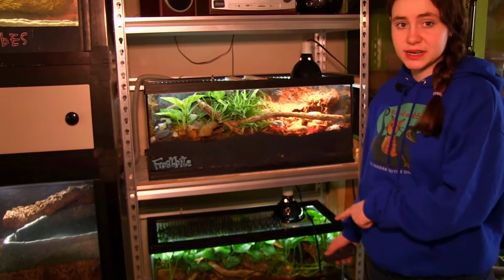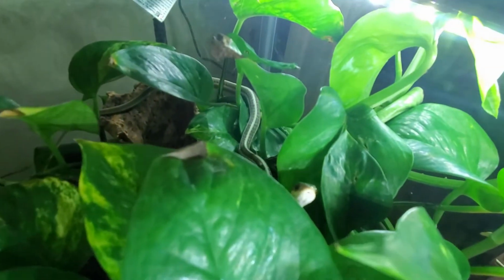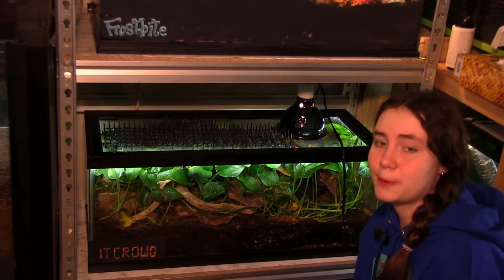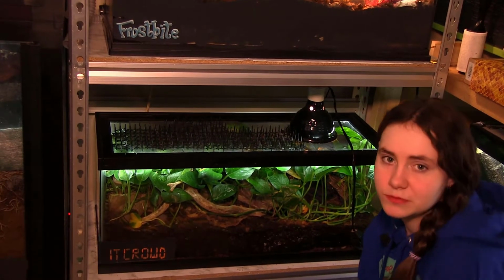Moving downstairs is my Plains Garter snake tank. I've got 4 in here: Roy, Moss, Jen, and Richmond, the IT crowd. If you haven't watched that show, you really should. These guys are pretty tiny, but are also due for a larger enclosure. The bigger garter snakes I've got took priority. We'll get to them in a minute.